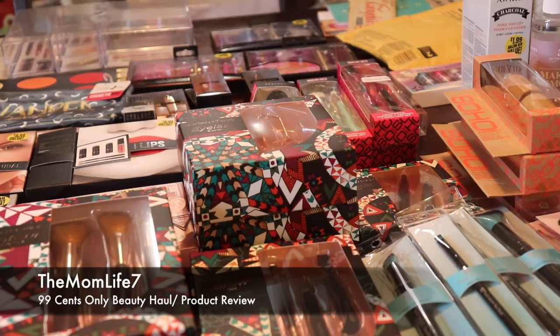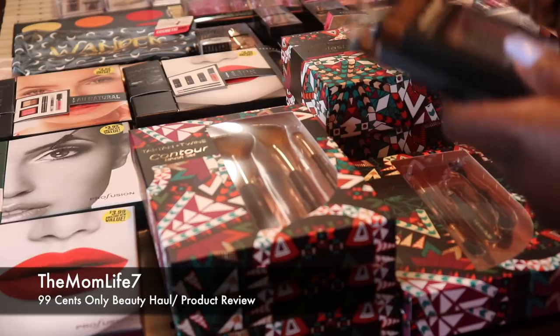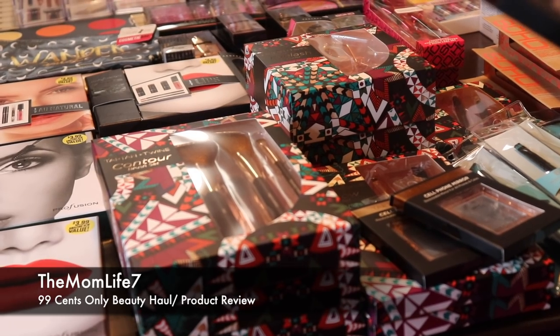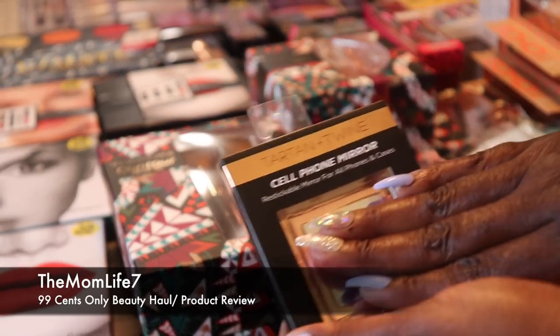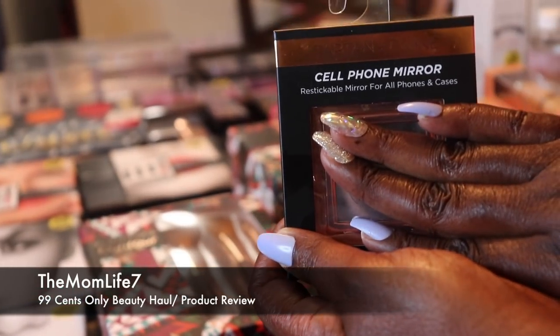Alright, let me show you guys what I got. Okay, I'm really excited about my finds, and I can't really show you this too much because it's a mirror. This is a Tartan and Twine cell phone mirror. It's a restickable mirror for all phones and cases. It's rose gold, so I can't really show you too much. I don't know if you guys can see that or not.